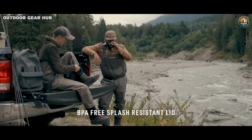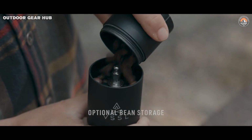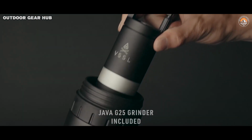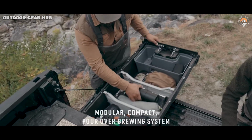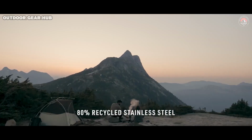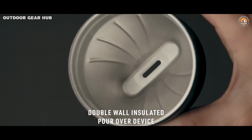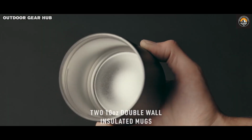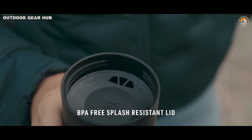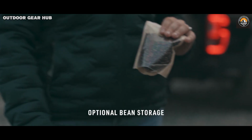The grinder's all-metal body feels rock solid, and the adjustable burr gives you full control over grind texture. Toss in the nest mugs that stack up clean, and you've got an all-in-one brewing system that packs light and works like a dream. It's smooth, rugged, and every twist of that crank reminds you this isn't your average camp coffee setup. The Java G25 isn't some novelty piece, it's engineered for performance, and you feel that with every cup. Whether you're on a multi-day trek or chilling at base camp, this kit transforms your morning into something ritualistic. Because out here, that first sip, it matters more than you think.